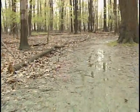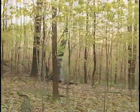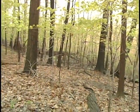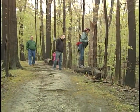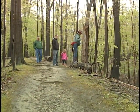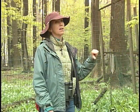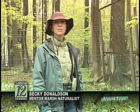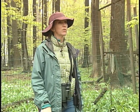A short walk on the Zimmerman Trail at the Mentor Marsh tells the story. There should be dozens of different plants through here, and when we look at this forest floor, we see barberry, which the deer don't eat, or spicebush, which the deer prefer not to eat. But by removing all of those other things, it just keeps that biodiversity down, and it's a huge problem in the future. Will we have some of these plants and animals around because the deer have eaten and changed this ecosystem so much? We don't really know what the future is going to hold.